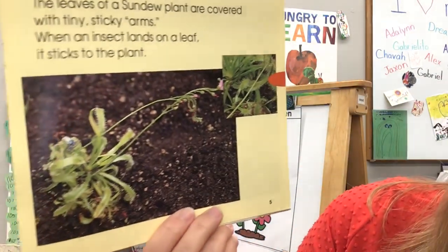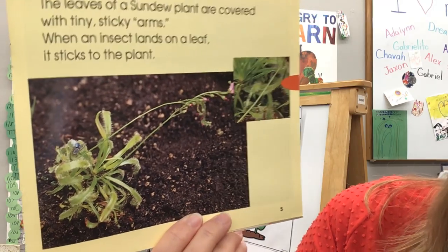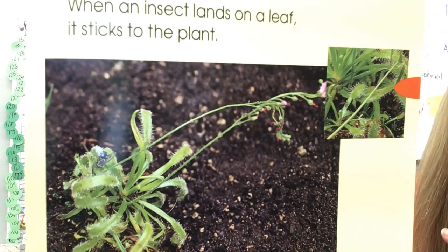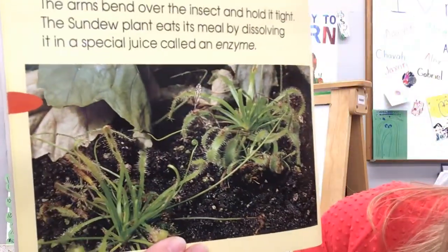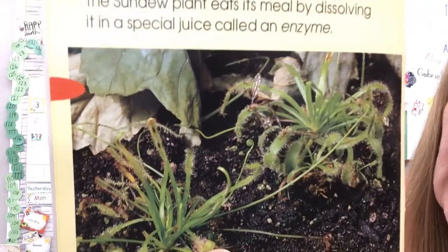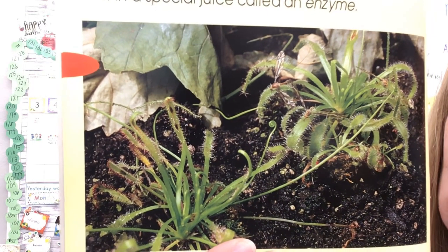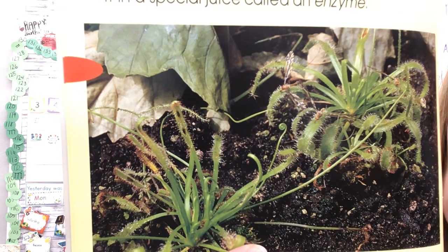The leaves of a sundew plant are covered with tiny sticky arms. When an insect lands on a leaf, it sticks to the plant. So here's kind of a close-up of those sticky arms. And do you see the fly that got caught? Interesting design. The arms of that sundew plant bend over the insect and hold it tight. The sundew plant eats its meal by dissolving it in a special juice called an enzyme. So it doesn't have teeth and chew it, does it? It has an enzyme and it turns it almost like into a milkshake, and it kind of dissolves it into liquid and then absorbs it.